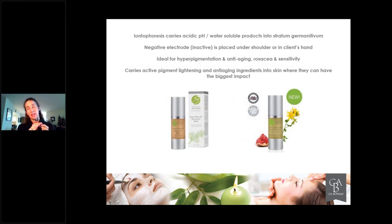The iontophoresis carries the acidic pH water-soluble products into those deeper parts of the epidermal layer, your five epidermal layers, down into the stratum germinativum. So think of them going down deep. And that negative electrode, the inactive one, is placed under the shoulder, or the client can hold it too.